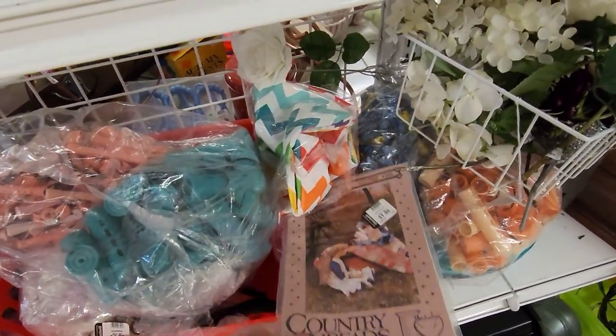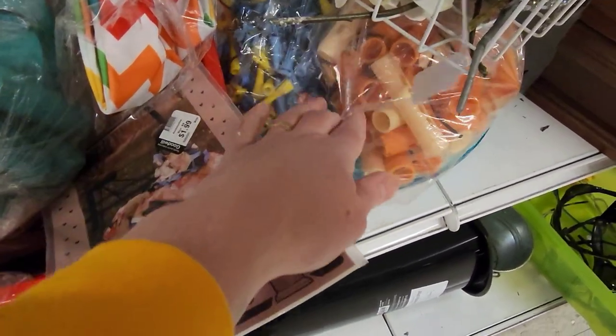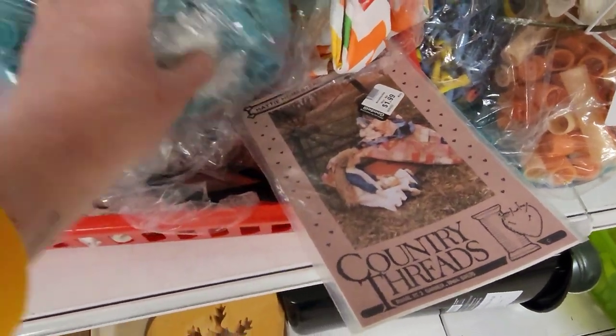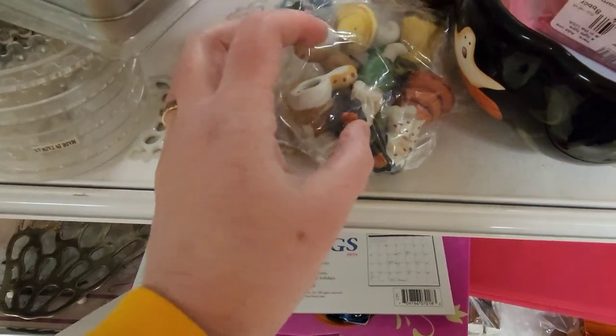And then I noticed this because I like to pick up stitchery kits. And then do you see what's behind it? All of these curlers. Someone donated all of their curlers. So that was kind of funny.